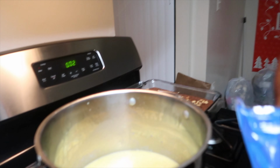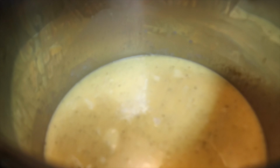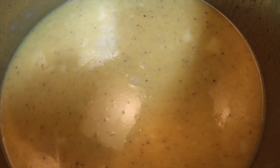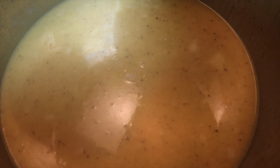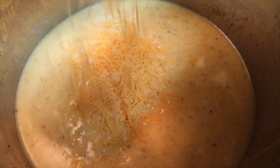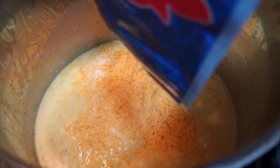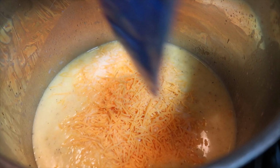Alright, we're making mac and cheese. We're making the cheese sauce. This is what we do. We got the milk and the butter. We use evaporated milk and butter. I put some seasonings up in here and some pepper and stuff. Now we're gonna add the cheese. This is sharp cheddar. Just add the whole thing.